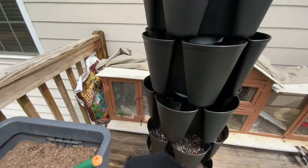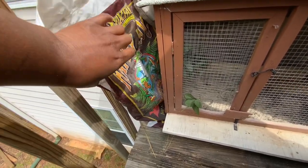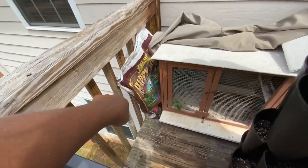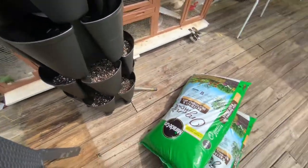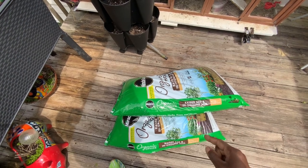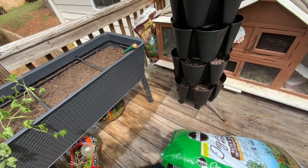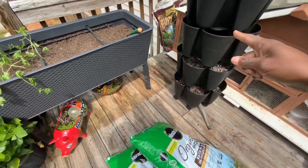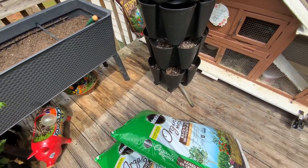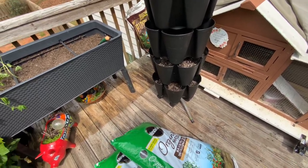I love using Fox Farm soil. This is the Happy Frog kind, but I use the Fox Farm Ocean Blend. Now this stuff for this size bag is $20. I went to handy dandy Costco and got this gigantic size bag for $7 and some change. So yeah, I probably will not be filling these completely up with the Fox Farm, but I will fill the majority up with the Miracle-Gro Organic and then just add some Fox Farm on top with some worm castings.